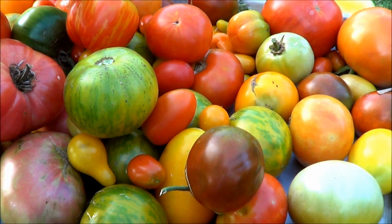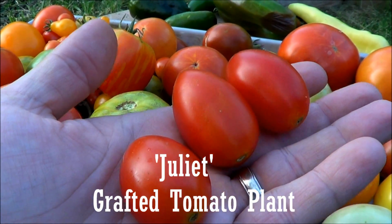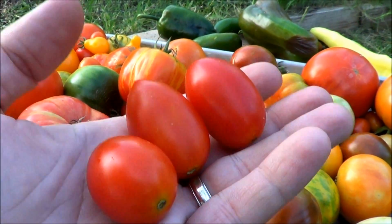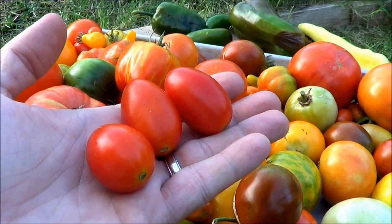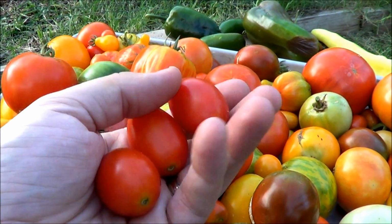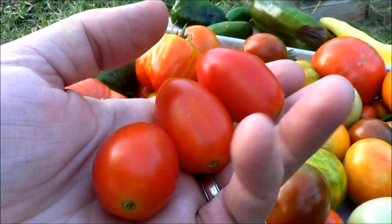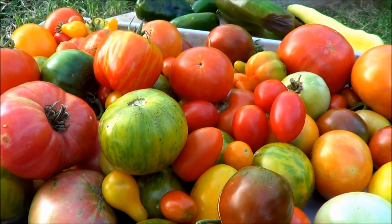This variety here, this is the Juliet tomato, came off of the grafted tomato. The grafted Juliet tomato did quite well. It still has a ton of tomatoes on the vine, but in my opinion, the grafted tomatoes, after trying them out this year, and this is the only year I'll ever grow a grafted tomato. We had 3 different grafted tomatoes. We had the Juliet, which is a smaller type tomato, so obviously it's going to produce more anyways.